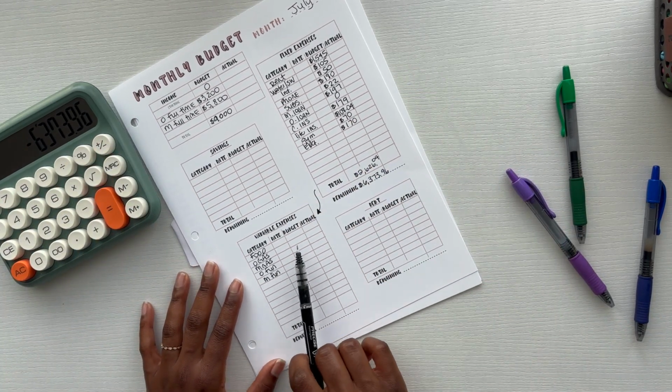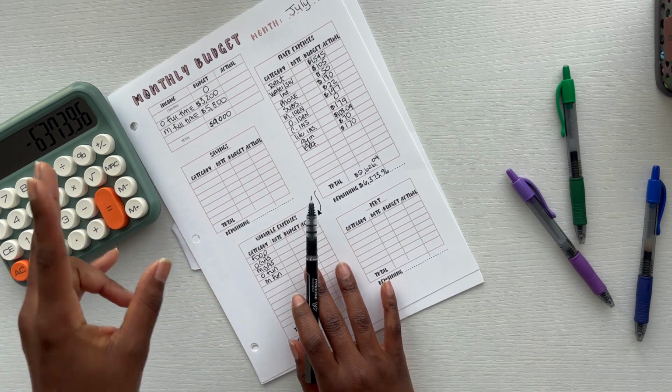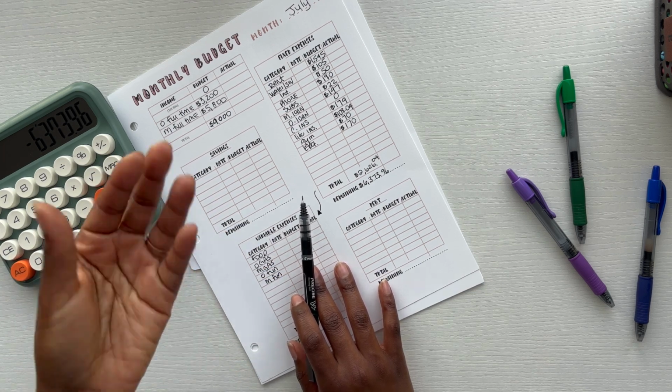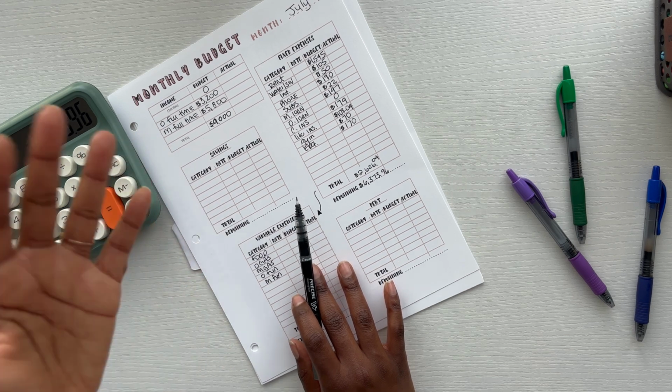Okay. So when it comes to food, traditionally we were saying $200 for every paycheck, right? So 200 and 200 will be 400. But lately, as I have been working out a lot more, I've been eating a lot more. Work out, eat.